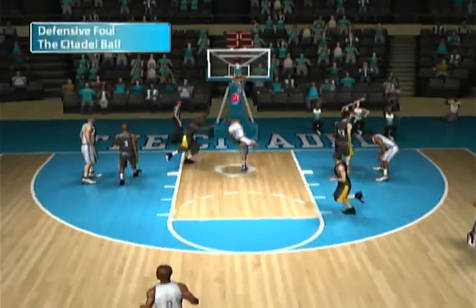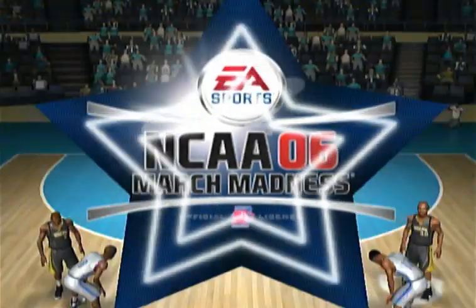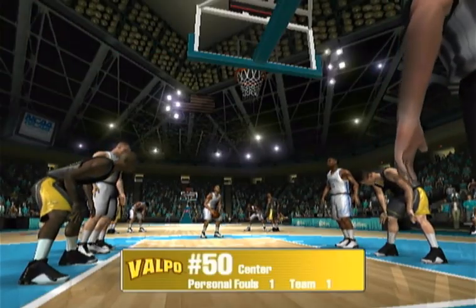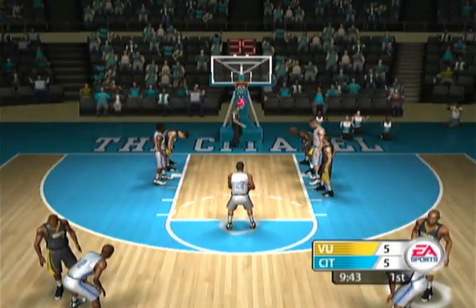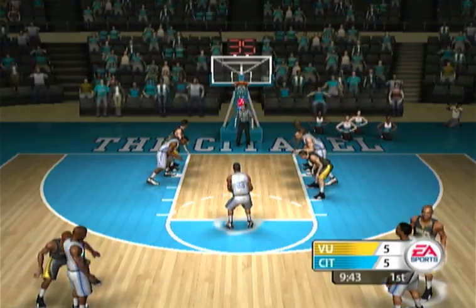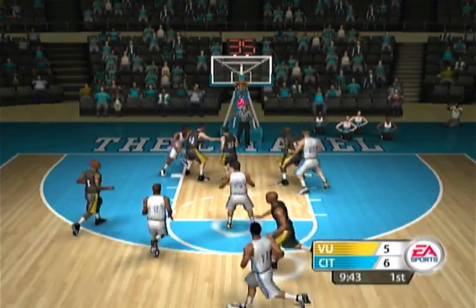He makes a strong move to the rack. Number 50 is called for the foul. First personal foul. Defense doing a great job because the offense is very lethargic. They're standing around, waiting for things to happen. Standing room only crowd. Gets the second shot.